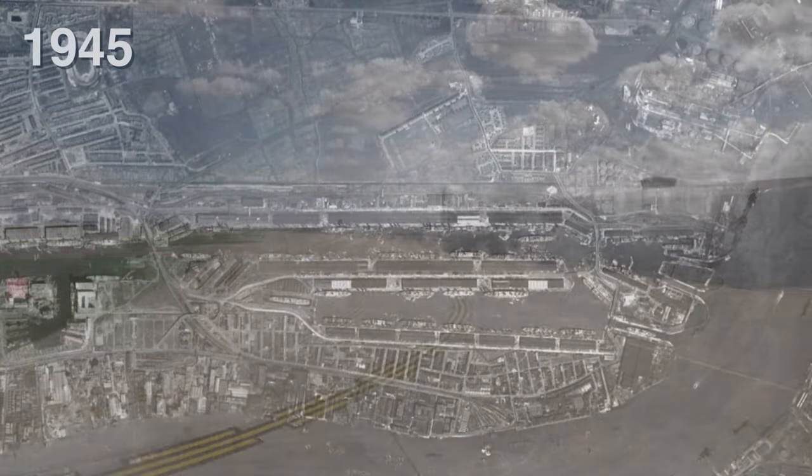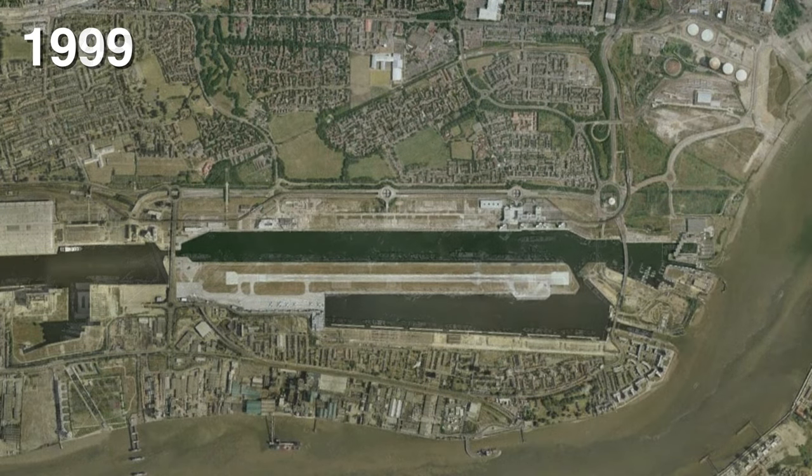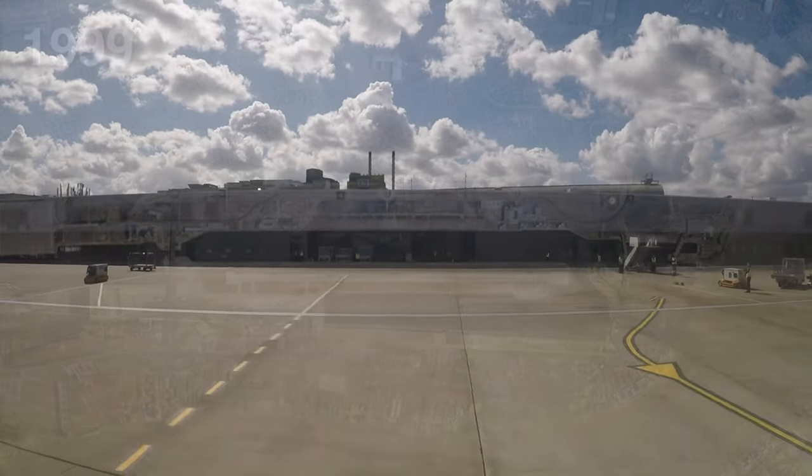After modern ships couldn't fit into the now outdated London docks, the docks were closed, and with the land that remained, London City Airport was built. This is an airport that has always fascinated me, and I have always wanted to fly here, and now I have.